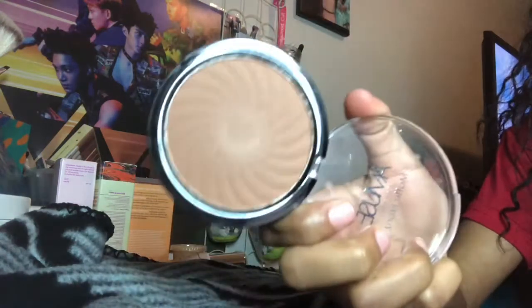And I feel like I can hit pan on this because this one I've had for quite a while. The formula is still fairly good. I've had it for about a year now, so I am going to keep this one to try to use it up. And yeah, if you need an affordable bronzer, if you can't afford anything, and you just want a nice little bronzer, this one is pretty nice.